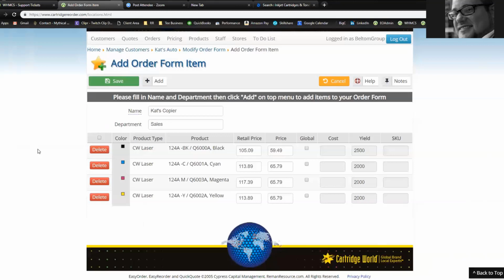So it's much easier when somebody in that company goes, hey, I need a blue one for Cat's printer. They don't have to remember the model number anymore. They don't have to remember really the printer that I had anymore. They just go, that's Cat's copier. I'm going to order the blue one because they see the blue ink. And so they don't have to remember that long model number anymore that they're not familiar with. And it makes it a lot easier for them to order.